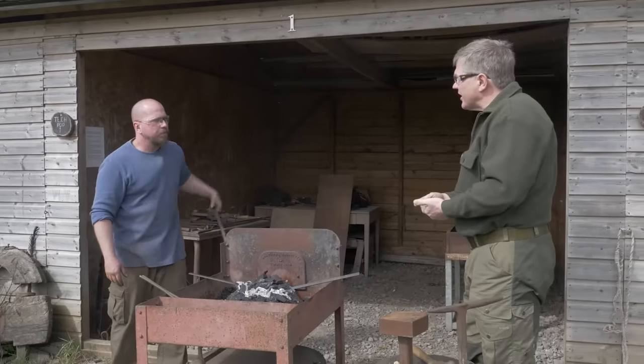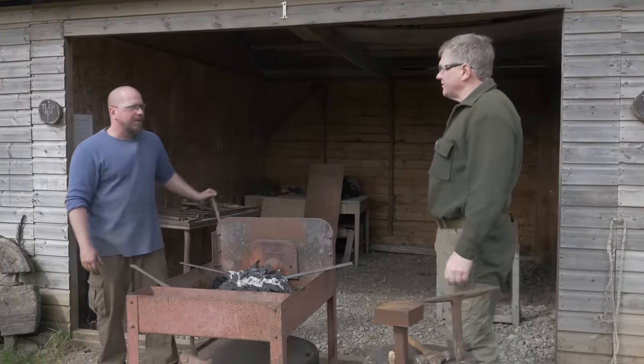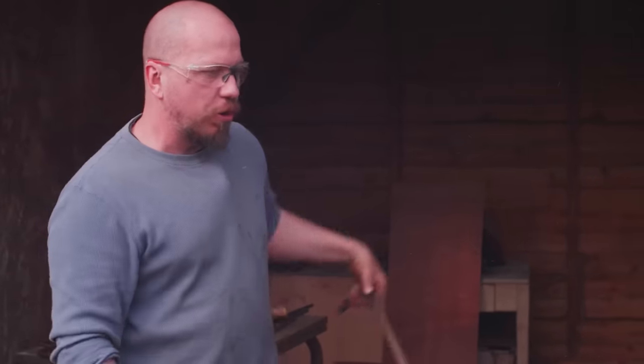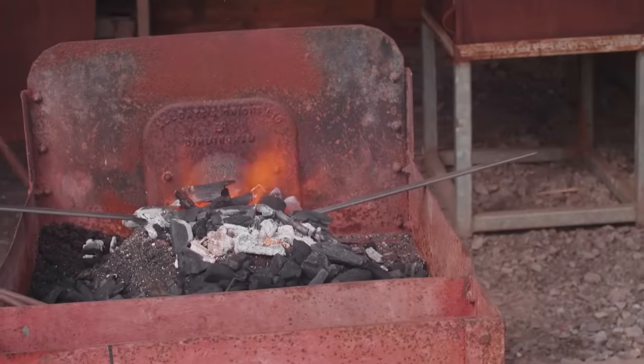It is, and of course, the great thing is you can easily reuse things. So if a tool breaks one day, you turn it into something else. Exactly. Anything like a rivet or a nail or a hook, it's all useful.